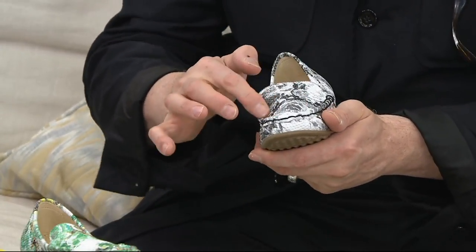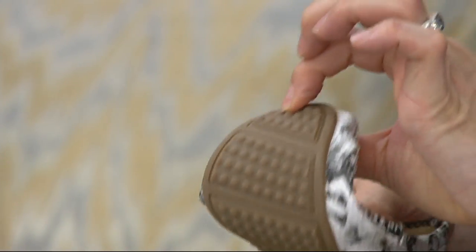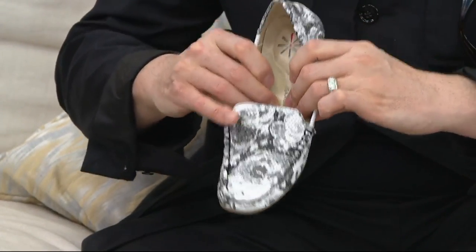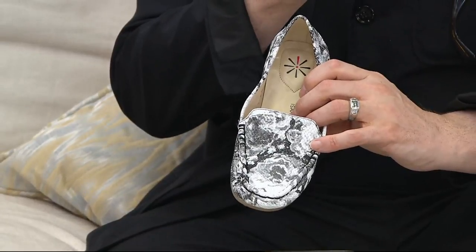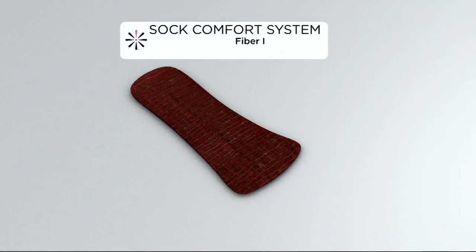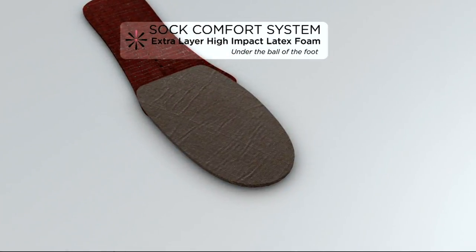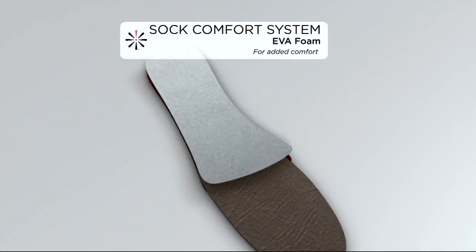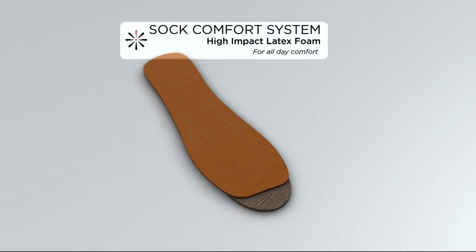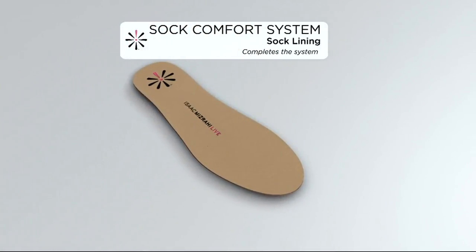And then you get this wonderful print over, and you get the incredible articulated sole that everybody loves, with the comfort padding. It's got the 7 layers of comfort, which I will show you in about 1 second. There's an animation standing by, starting with the insole that is just a little tiny bit of fiber board that gives the shoe its structure. Then on the instep, you get the high impact latex foam. You get the EVA foam on the back of the shoe, high impact latex foam that lines most of the shoe, the memory foam under the heel, and then the entire shoe is lined again in more comfort.